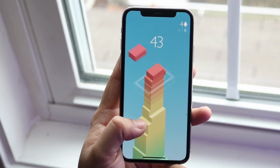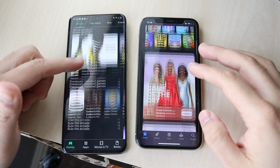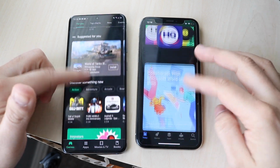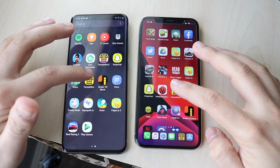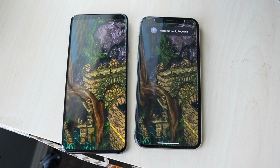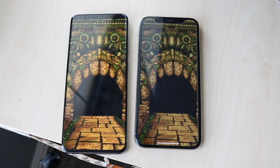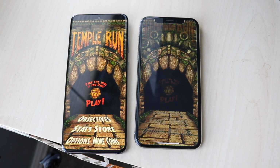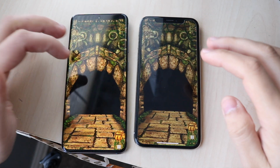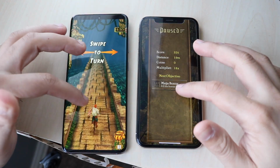So now moving on to the performance side of things, the Samsung Galaxy S20 has the Qualcomm Snapdragon 865 chipset, an octa-core CPU, an Adreno 650 GPU, and there's only one model of the Samsung Galaxy S20, and that's the 128GB model with 12GB of RAM, where the iPhone 10 has the Apple A11 Bionic chip, a hexa-core CPU, and there's two different models of the iPhone 10, a 64 and 256GB models, and both those models have 3GB of RAM.